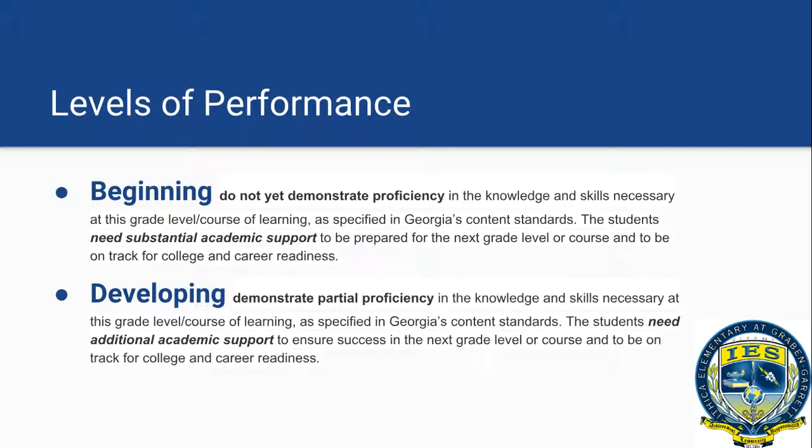Levels of performance. There are 4 levels of performance. I know that your students know these, and I'm sure that this is something that is familiar to you as well. This is the terminology we use with our county common assessments. So a beginning level means that students have not yet demonstrated proficiency, and they would need substantial academic support to be prepared for the next grade level. A developing level means that there is demonstration of partial proficiency, and these students would need additional academic support as well.